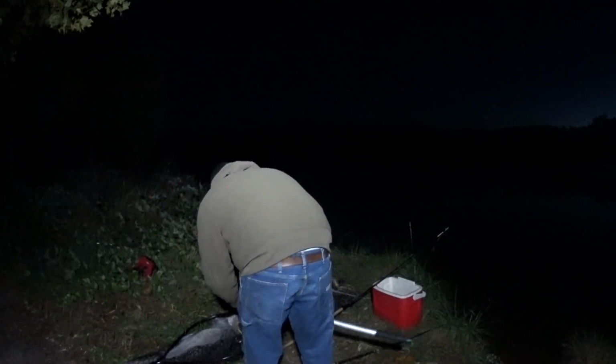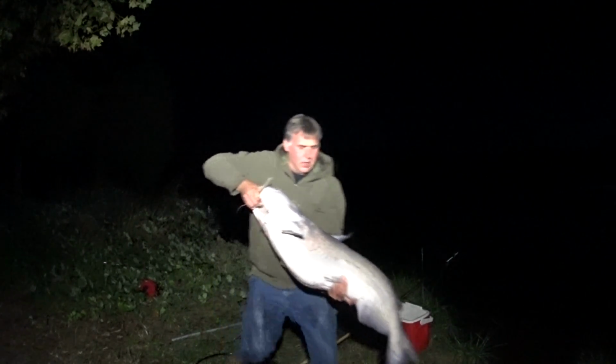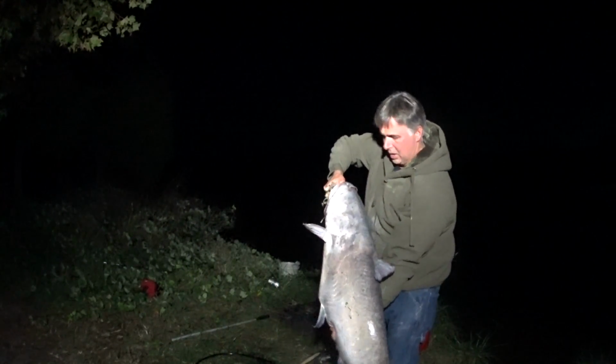He's 51.6 in the net, so that fish is right at 50. That's my biggest fish of the year. That one actually hit 50 pounds. 50 pounds, people. 50 pounds. Gotta love it.